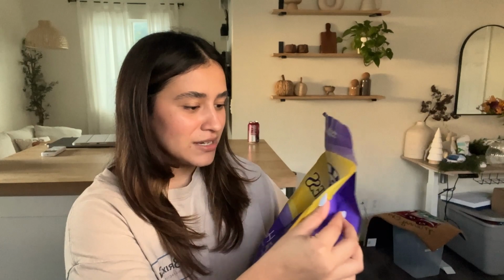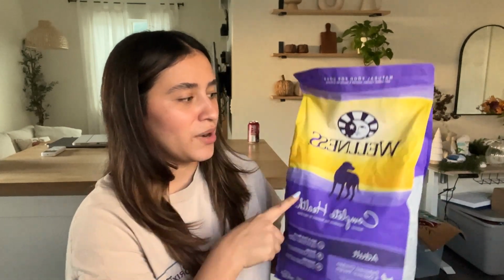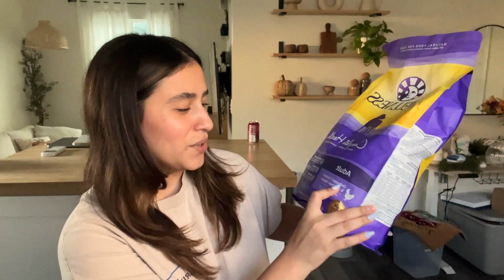So I saw that this was rated highly on TikTok, like some girl was talking about it, and then I went on Amazon and had a lot of reviews. So this is by the brand Wellness, and this is in a deboned chicken and oatmeal recipe. That sounded like something really good for Olive especially, and it says it's supposed to be good for skin and coat, energy and immunity.